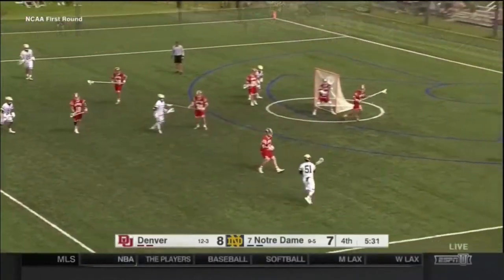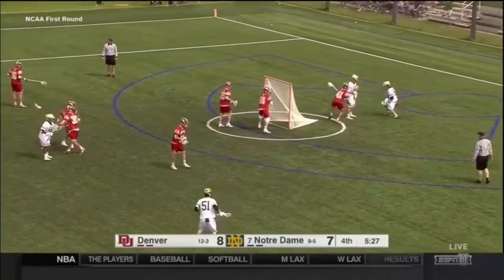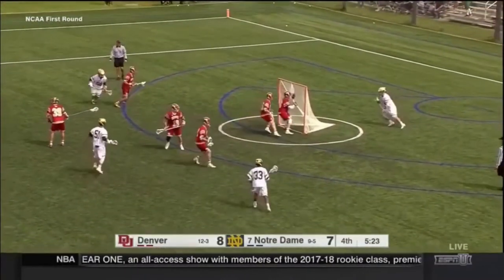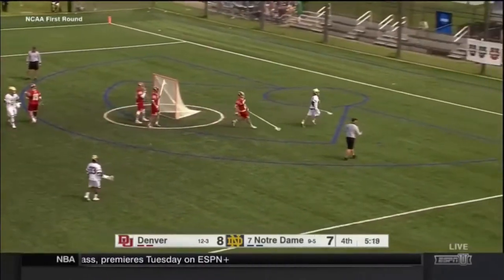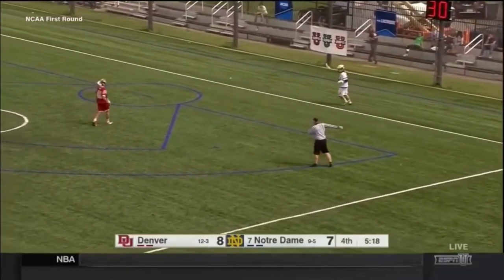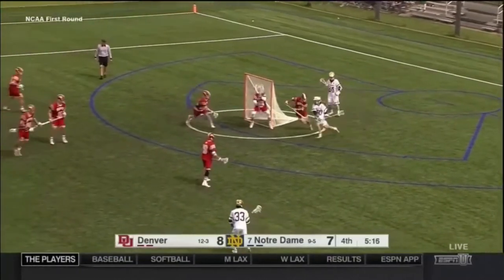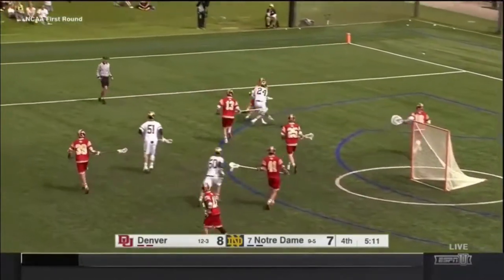Down by one, offense looking for the equalizer. Garnsey in a great matchup with Gaines. Wynn, shot on the run, will stay with Notre Dame. Great ball movement on this possession by the Irish. Yeah, and the defense for Denver is gonna be tired. Garnsey quickly off the reset. Reddy comes up with the stop.